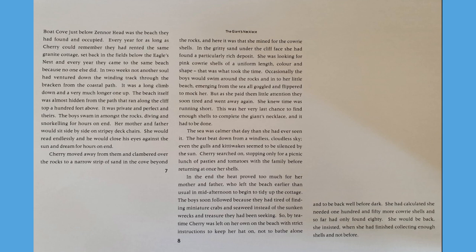The boys swam in amongst the rocks, diving and snorkeling for hours on end. Her mother and father would sit side by side on stripy deck chairs. She would read endlessly, and he would close his eyes against the sun and dream for hours on end. Cherry moved away from them and clambered over the rocks to a narrow strip of sand in the cove beyond the rocks. And here it was that she mined for the cowrie shells.